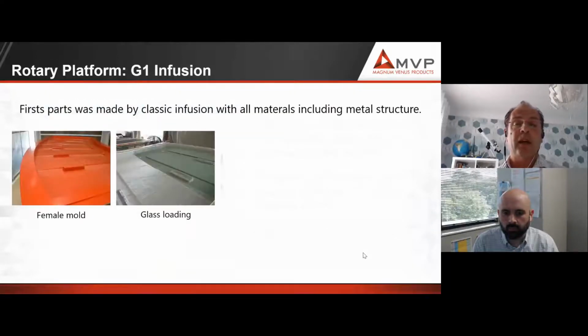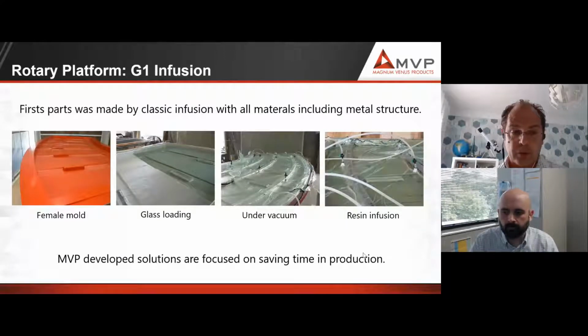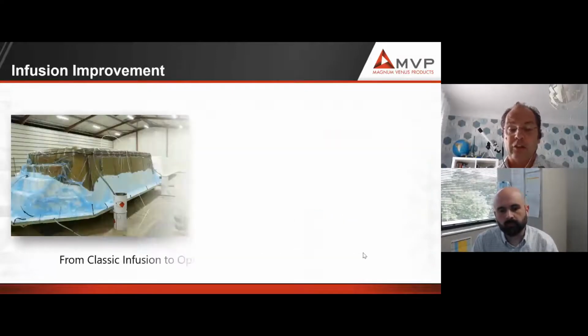The first part was made by classic infusion with all material, including the metal structure. First, you have the female mold where we spray the gel coat, then glass loading and foam loading, then everything under vacuum, including the metal structure, as you can see on the top, and then the resin infusion. Talking about infusion, and I will jump on that to show you what we have developed for infusion, we always focus when running development on saving time in production.